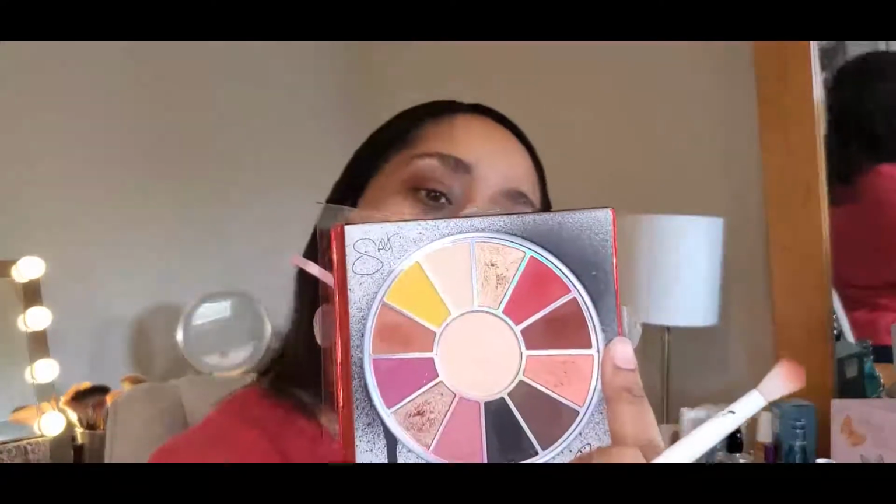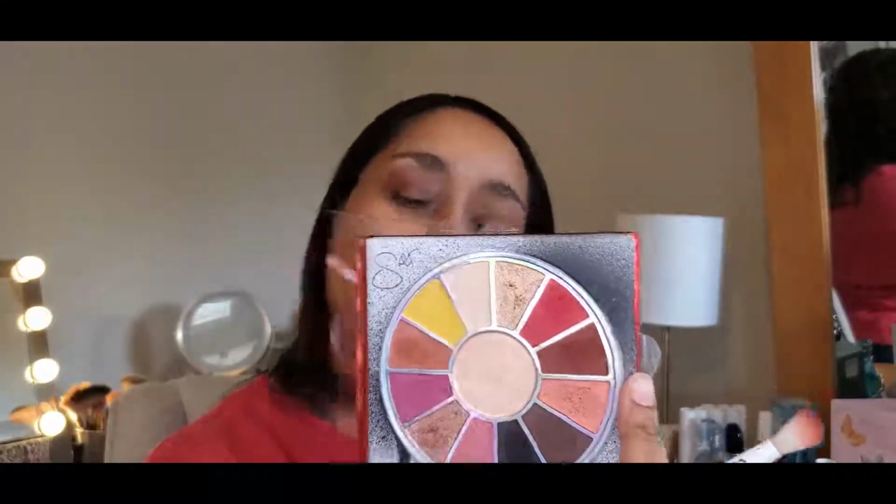Hi guys, so my camera died and I'm not sure how much of that you saw, but we went into the outer V with this brown shade here, and I think that one is called Beauty and the Beat. That one is a little more red tone than this brown shade here. So we've got a lot of nice options in this palette. I like that. So we're just going into the outer V here.